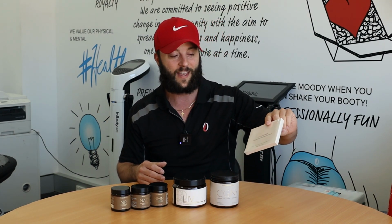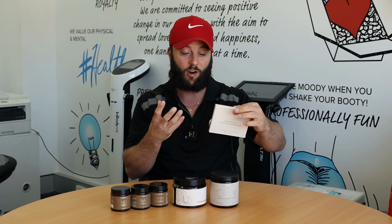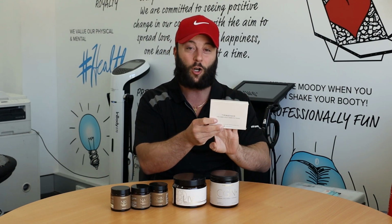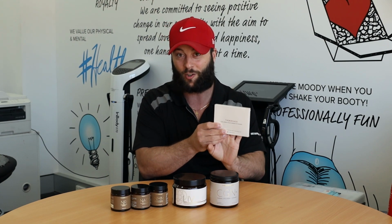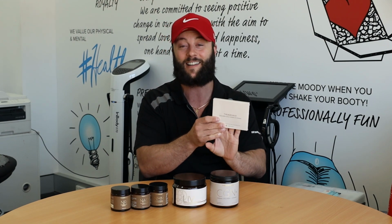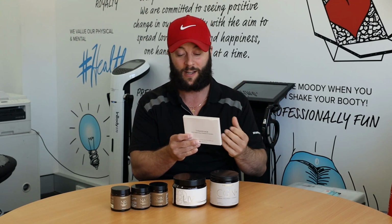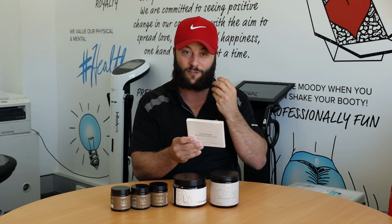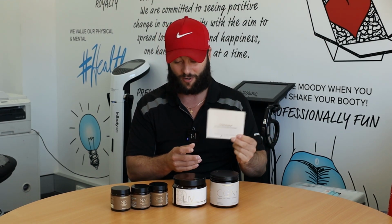And then they have their Collagen Gold Eye Mask. So you've got collagen in there to moisturize the skin. We have gold in there, which is antibacterial, but one of the only clinically proven ingredients that will work to reverse wrinkles is hyaluronic acid. It will work on the skin, and that is in here as well. So it's a really good eye mask. People put it on every day or maybe just before they go out on the weekend to make sure that their eyes look moisturized and reducing wrinkles. But this guy here also sells like crazy.